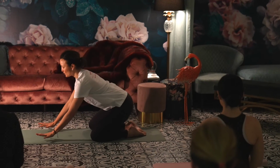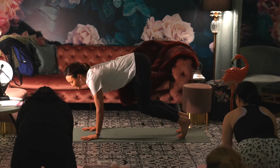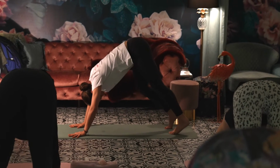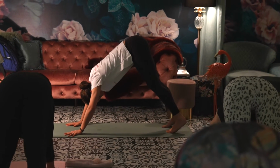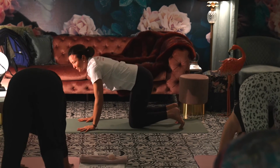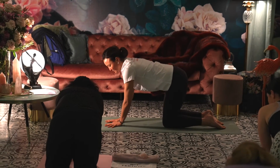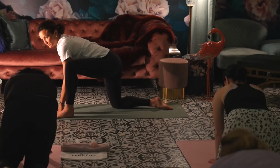Gently coming back over onto all fours. We're going to tuck our toes under and then come into a little down dog. Beautiful. Gently going to pedal out through the feet here, please. Take an in breath. Exhale, roll over on your toes, come back down onto all fours, please. Beautiful. Bring the thumbs to touch at the top of your mat. We're going to step our left foot to meet our left hand, please.